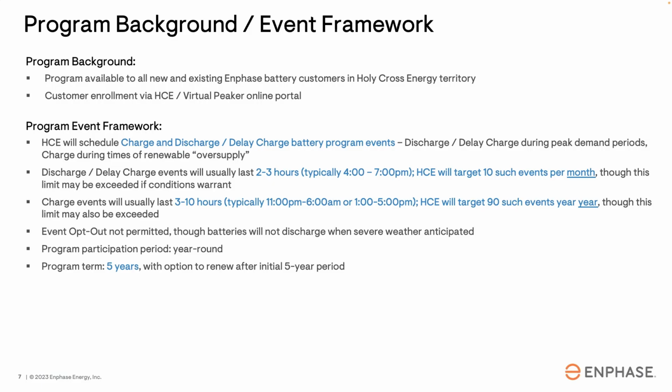Yeah, good question. I need to understand that a little bit in more detail. My understanding is that Holy Cross is not going to be sending those charge commands to customer battery systems aside from those oversupply event periods. So I don't think they're planning on pre-charging the customer's battery on any regular basis. They may opt to implement some of those charge events more frequently over the course of the program year. Or if they're seeing that customers' batteries are typically being depleted pretty significantly before a discharge event is scheduled to start, they may again opt to do some of those pre-charge events. But our understanding is that that's not a part of the default Power+Flex program design. Great, thank you.